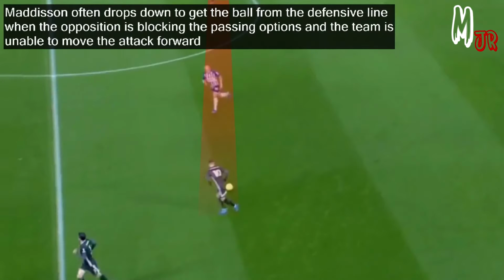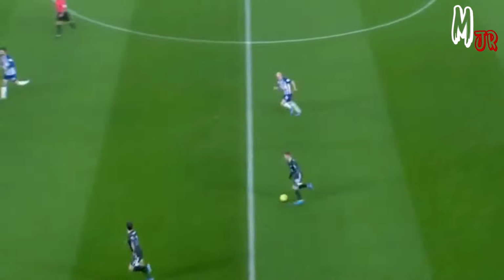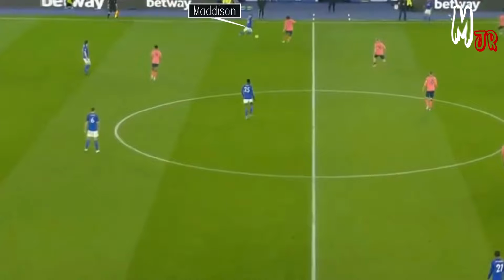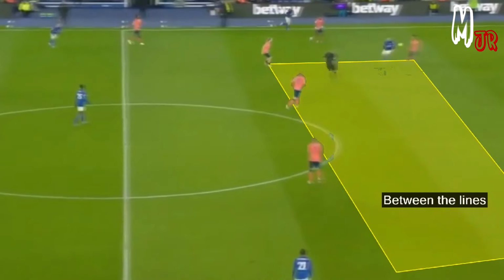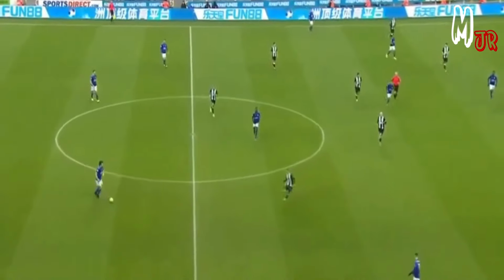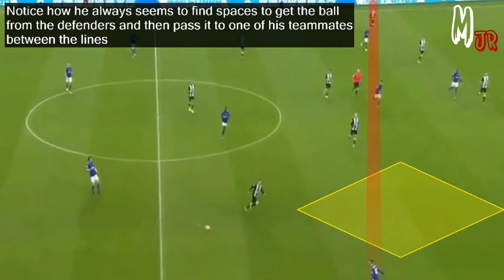Maddison often drops down to get the ball from the defensive line, when the opposition is blocking the passing options and the team is unable to move the attack forward. He is also responsible to provide the passes between the midfield and defensive lines, to break the opposition's organization, or provide through passes to Vardy behind the defenders. Notice how he always seems to find spaces to get the ball from the defenders and then pass it to one of his teammates between the lines.